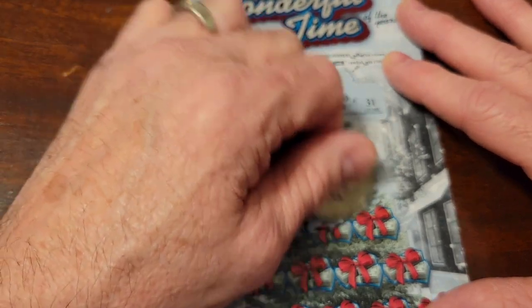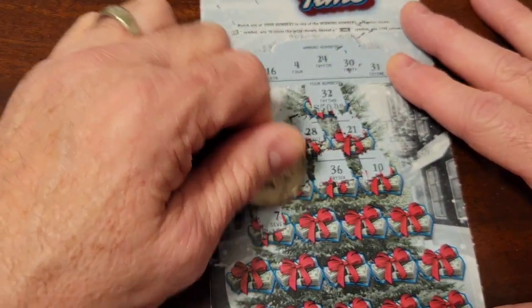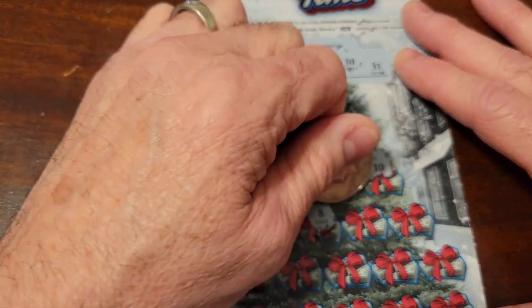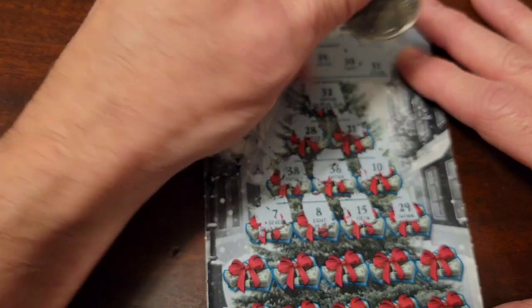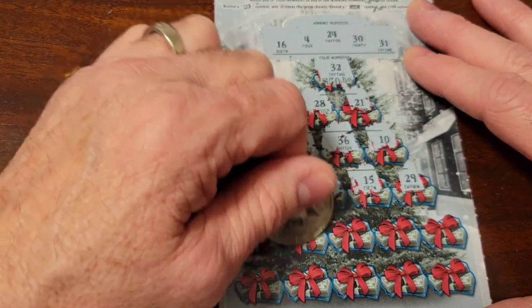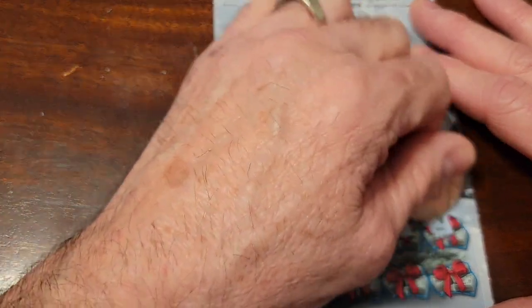Thought I won. 36. No. 10 is not one. We have 16. Number 7. No, we have number 4. 8. No. We have 4. 15? No, we have 16. 29? No, we have 24. 30, 31. Wow. Okay, last 10 chances. 33? No. 26? No, we have 24. 23? No, we have 24. 6? We have 4. 9 is not a winner.